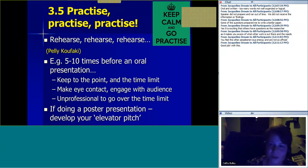If you're doing a poster presentation, have an elevator pitch. I'm not sure if you've heard of that before, but it's something that's used more and more now, especially in business, I think. The idea is that you can summarize your key message in, say, 2 minutes, and somebody says, so what are you about, or why are you here, what's your thing, and you can just roll it off at the drop of a hat. You can say, yes, this is what my message is about, this is what I care about, and I've come to say.